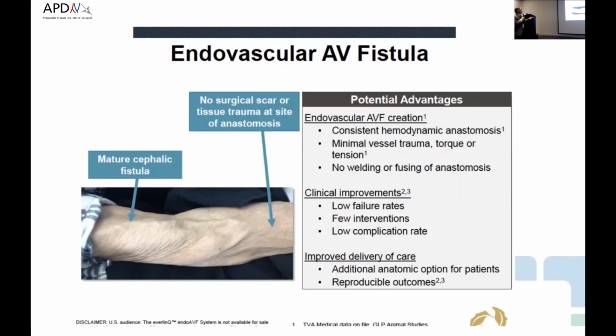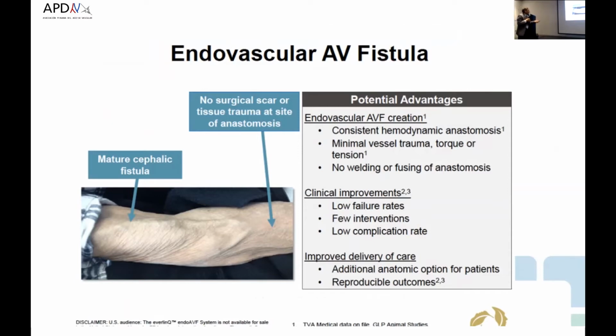So yes, it has some advantages, but at least in the initial clinical trials, the biggest improvement is there's a low failure rate, few interventions in the early phases, but then the subsequent trials have shown that a fair number of patients do require interventions to get the fistula going.